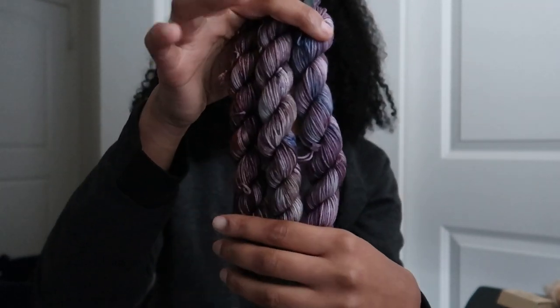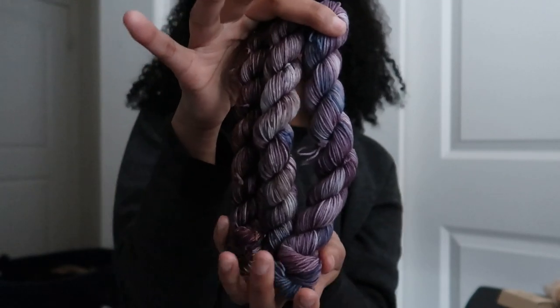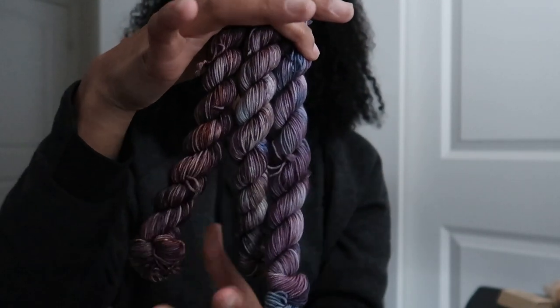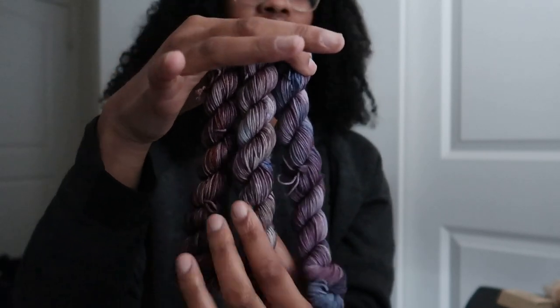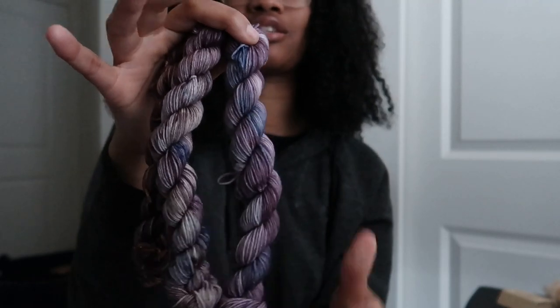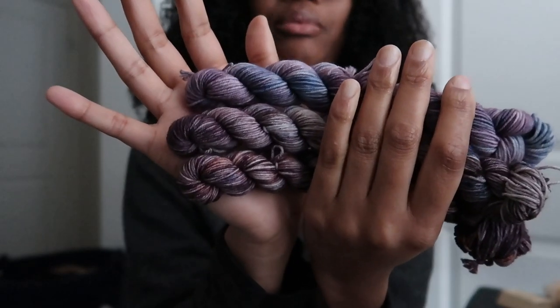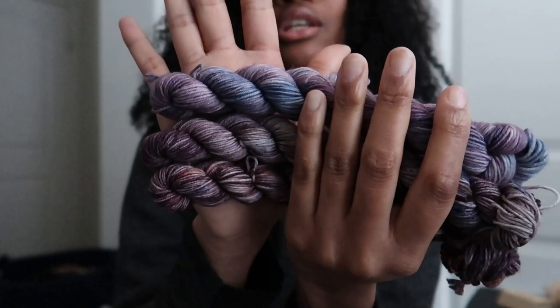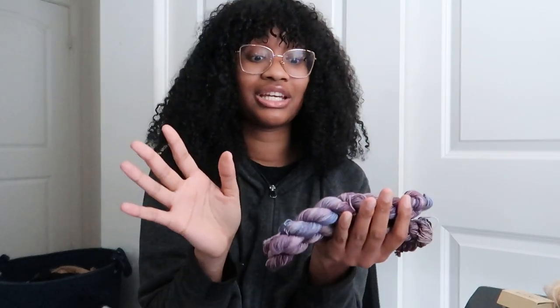So 1, 2, 3. This is what it is fading into right now. You can see it goes from a darkish brownish purplish to a lighter version of it with hints of blue. And now this one has lots of blue. Day 3 is on top and day 1 is right here. I'm so excited to see what this fades into. It's looking like it's going bluish so far.